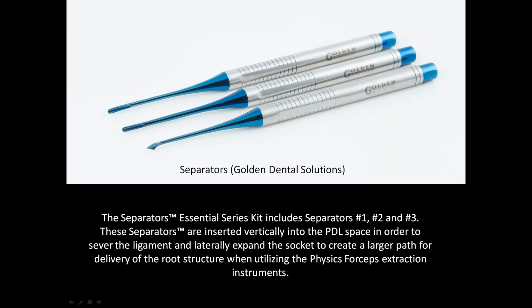The separators essentially are inserted vertically into the PDL space in order to not only further sever the ligament, but laterally expand the socket to create a larger path for the delivery of the root structure of the tooth, especially when utilizing the physics forceps. This is not needed with the physics forceps. However, because I place a lot of implants, as well as our other mentor, Dr. Tim Kaczynski at Golden Dental Solutions, we like to implement this as much as possible because we know later we will be placing implants in these areas.